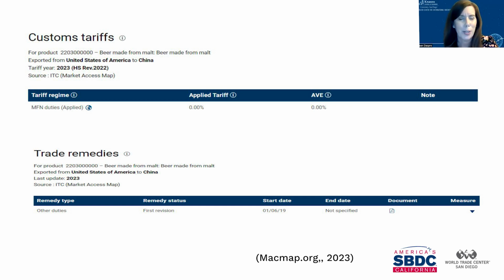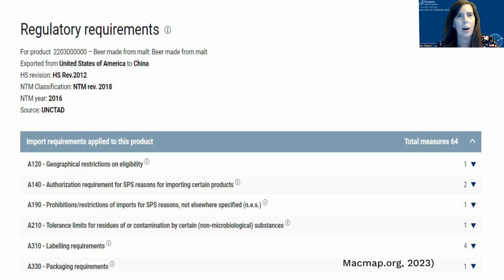What's really interesting when you look at Market Access Map are the regulatory requirements, or the non-tariff barriers. You might be thinking, well, beer, craft beer, that seems like a relatively simple product. Well, when you look in Market Access Map, you're actually going to see that there are 64 different regulations that a manufacturer and exporter of beer in the United States needs to demonstrate compliance with in order to export to China. So there are a lot of regulations.